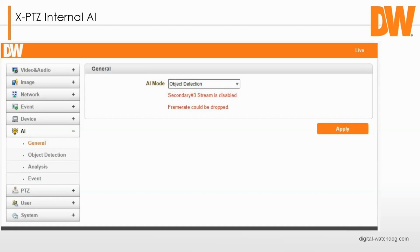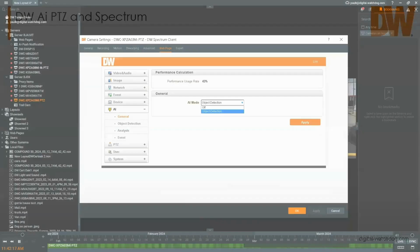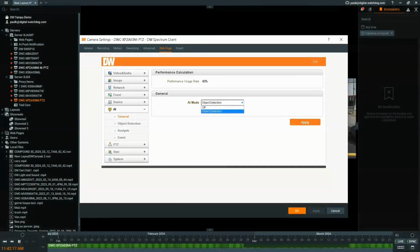All right. Anyway, so what you do is the first thing you go into the AI menu and you go to object detection and you turn on object detection.